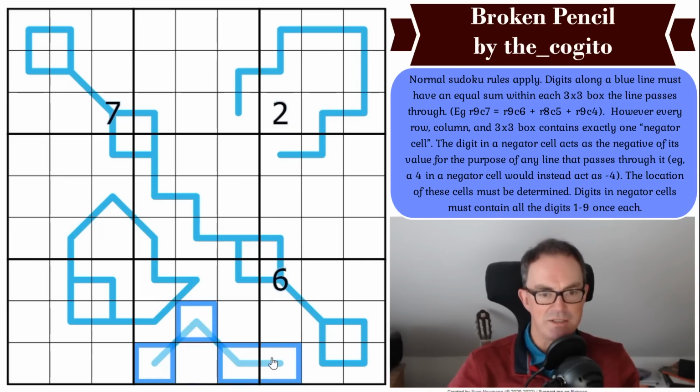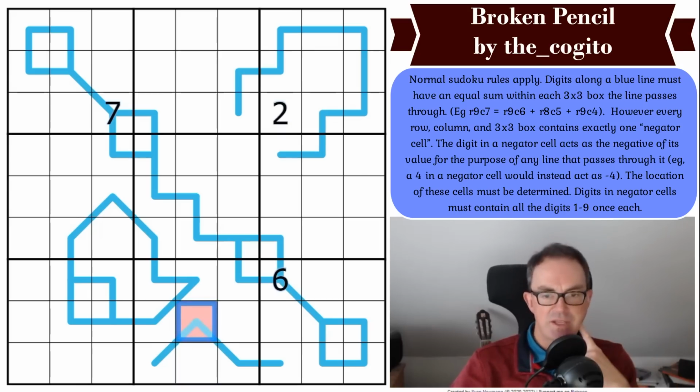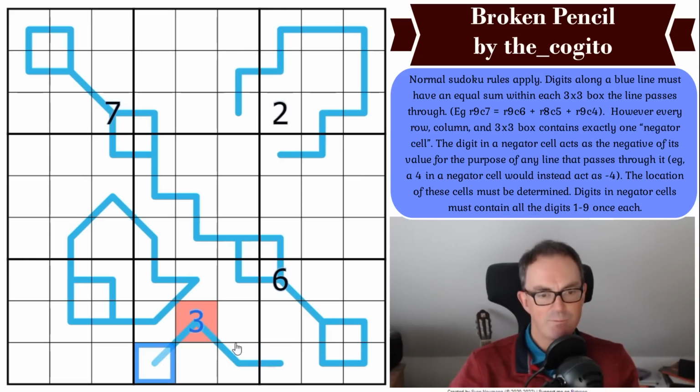On a short line down here. So let's make that a negator cell. We will choose the colour of red for negator cells. So if this was a 3, we are saying this is a -3 for the purposes of this line. So these two have to add up to more than 3, or that's going to be a negative number or 0. So let's put 4 in here and 5 in here.